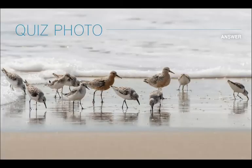All right, here's the curveball that I have for you guys. This is a typical scene where you have a mixed flock on the beach foraging together. There are two species here, and this is one that gave me fits for a while because this bird in the center is the same as all these other smaller birds, even though that bill is different shape.